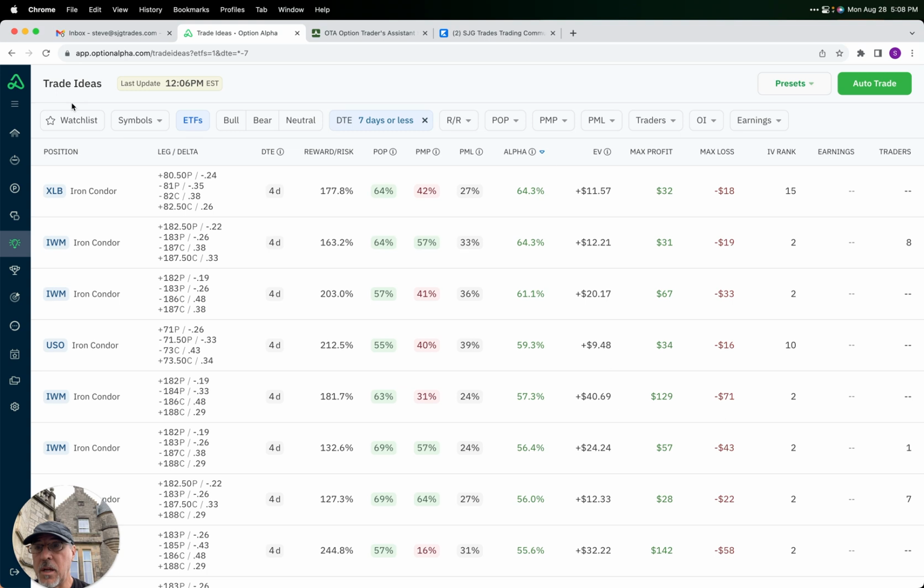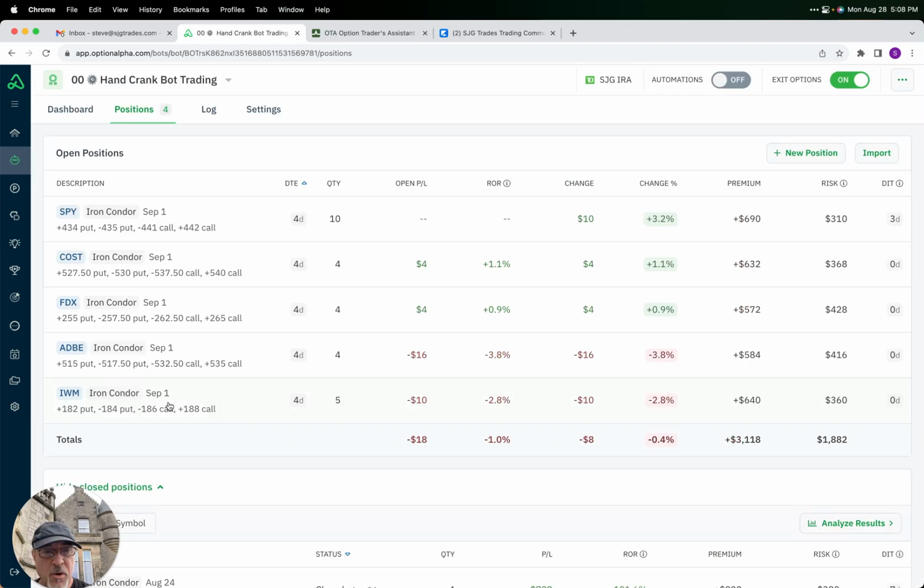And let's go to the hand crank trading bot and look at my positions. And there's the IWM position that just opened. Now I'm going to pause here, well, actually I don't think I need to pause here. So I'm going to look at this QQQ position that just closed, really high P&L in that. And I'm curious how it got there.